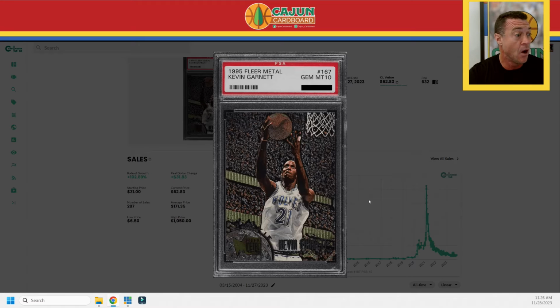So I ran across a raw copy of this card. I put it in a stack because I hadn't looked at prices in forever. Like I knew in 2020, 2021, this is a card that I would have graded because I knew I would make money on a PSA 9 and I would make a shitload of money on a PSA 10. But what I didn't know was how parabolic, how out of this world the prices went in 2021 on this particular Kevin Garnett metal base card.